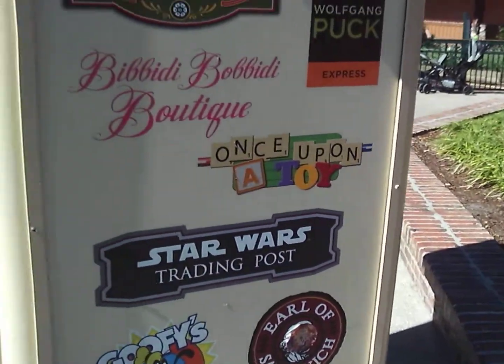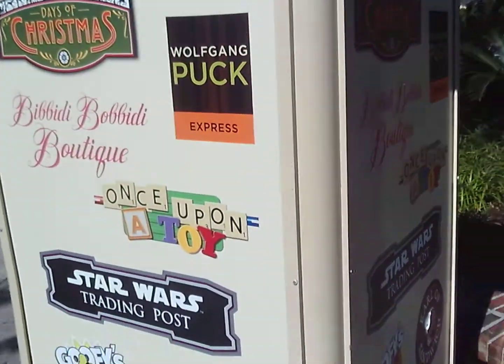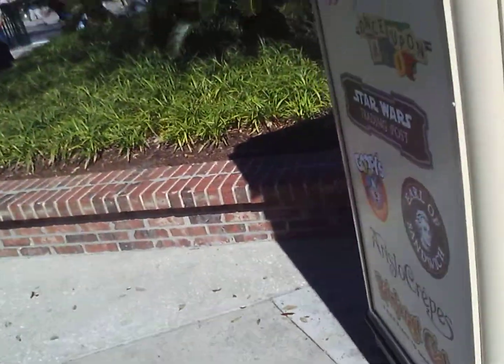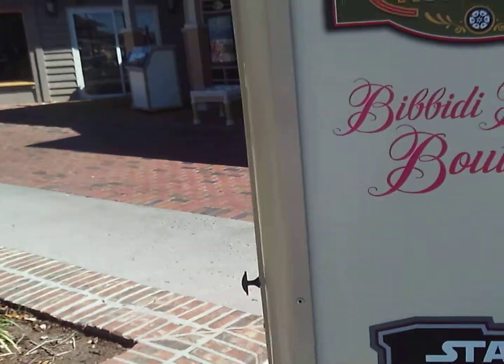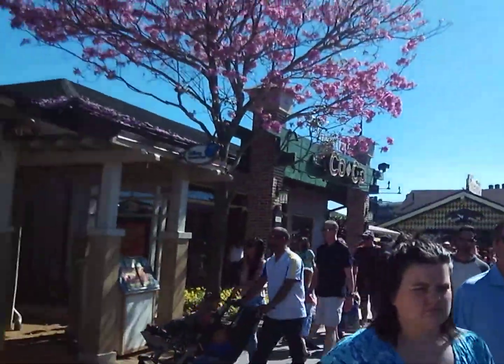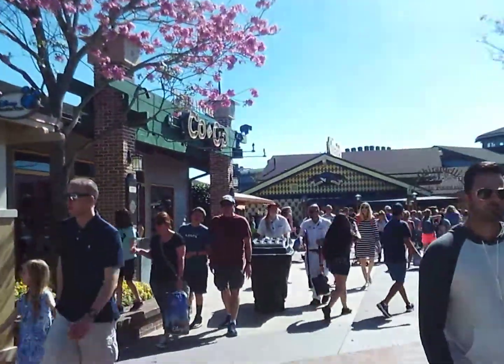Star Wars Trading Post. That's the Star Wars store. What does that smell? That smells like churros or honey buns. You're hungry? Which way? I don't know. Also, I've been to Disney Springs a lot of times. Vinny has never been. It is crowded today at Disney Springs.